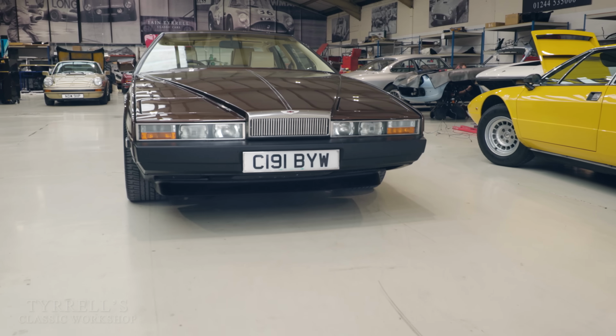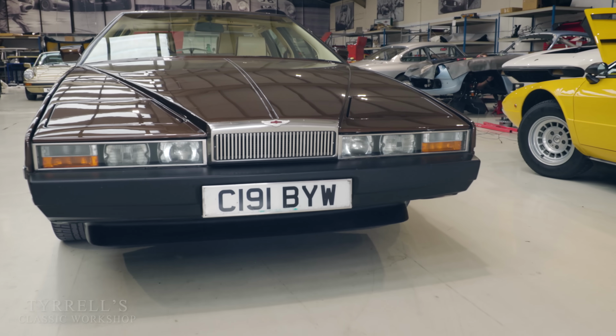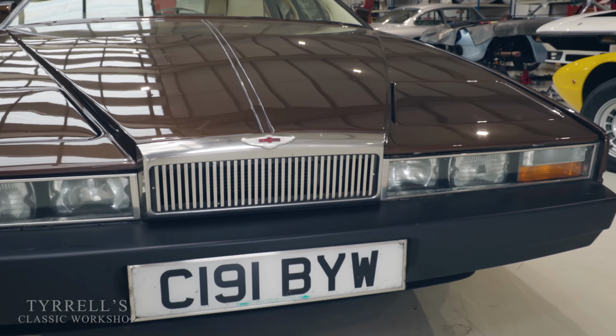Well, welcome to another Tyrrell's Classic Workshop, and we have got something very different, which I can guarantee nobody in the world has ever talked about, and that is an Aston Martin Lagonda Vantage, factory original. And the car's come in for a tune-up and a couple of other jobs.